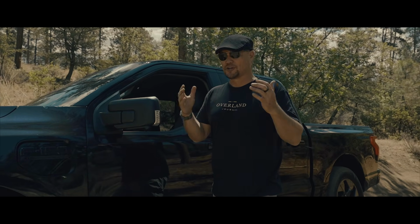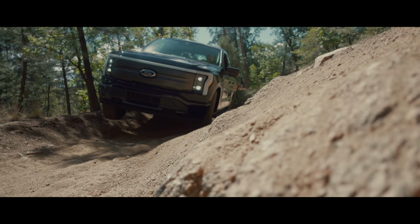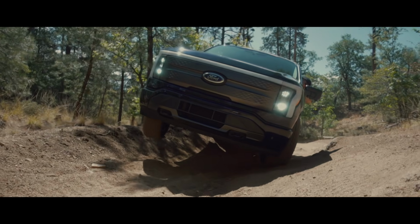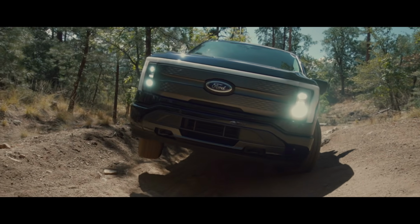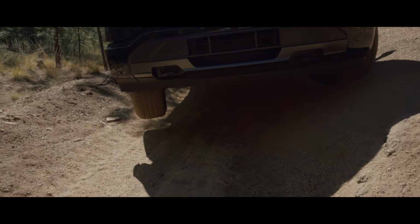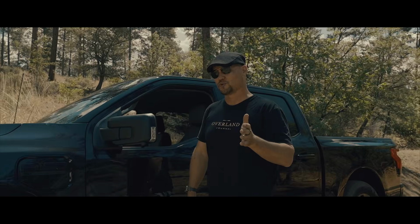So there aren't traditional prop shafts. The front axle is not connected to the rear axle. So the rear has a locker in it, which I got no wheel spin out of. And the front would actually spin faster than the rear to try to give it some additional traction, which I found really interesting, and it actually worked really well.